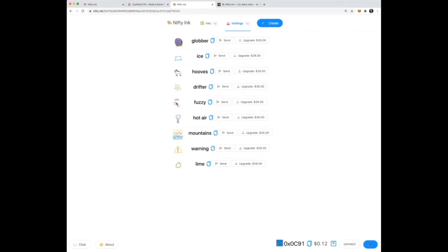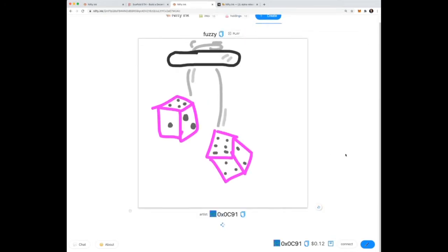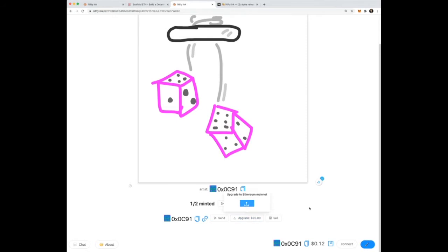But if I click into these fuzzy dice right here, if you own it, you'll have a little upgrade button here. Yeah, see, I can upgrade to mainnet for $26 right now. That's a little too expensive, but as an artist, you can also buy and sell. Basically, you're buying and selling the option to mint on mainnet.